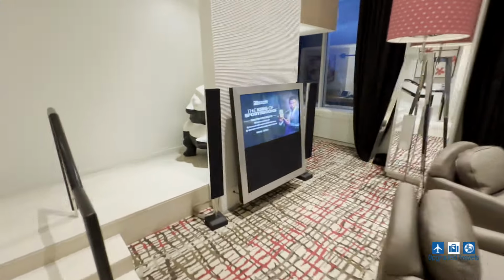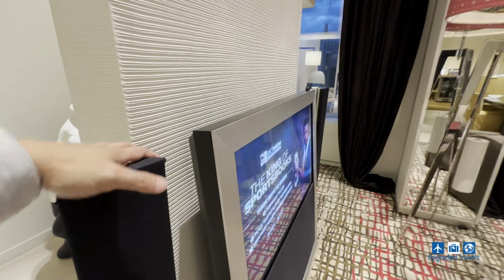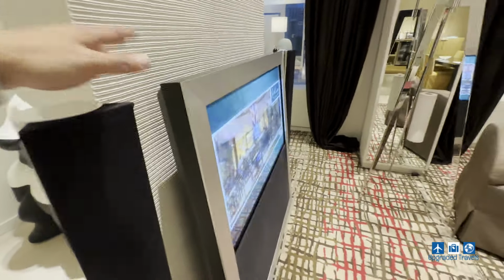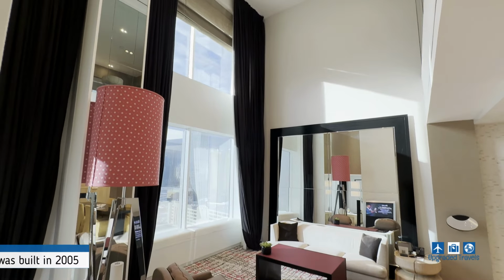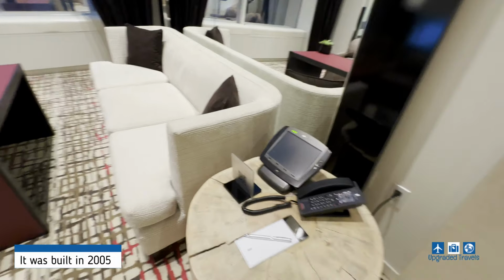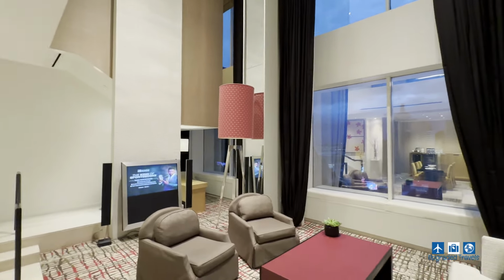So now, we have to touch on this because the biggest complaint here at the Skyloft is that all the technologies are pretty much outdated, and I kind of do agree because look at this TV. It's not really a flat screen TV. This Skyloft was actually built in the mid-2000s, so I believe 2005, but they've never refreshed this room or remodeled it. So this is what it was like when they first opened.